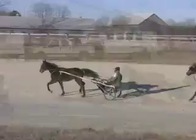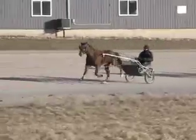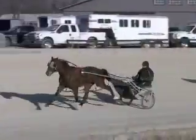Okay, we've got Royce Silster, a Camlock colt, 19,000 out of Forest City sale. Yeah, he was a little tricky to break, a little steady. We gelded him early, and he's really coming around now. And you know, Camlocks are just Camlocks. I mean, they can be anything.